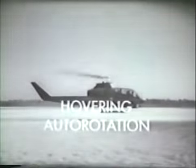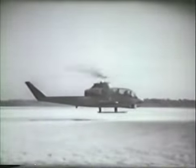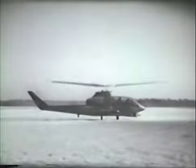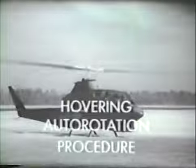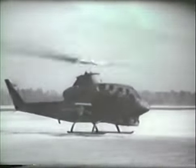A hovering auto rotation is practiced to develop fast pilot reaction. It requires a vertical descent and a soft touchdown with no lateral drift. Here is the procedure for the hovering auto rotation in detail. Pick up the aircraft, head into the wind, and stabilize at a 3-foot hover.